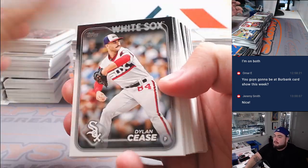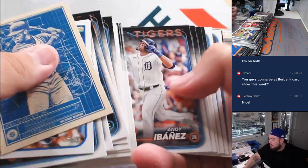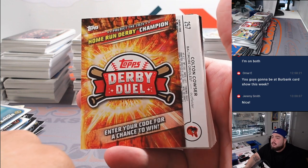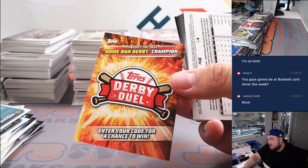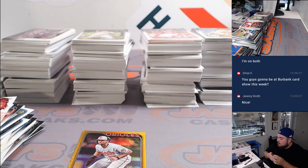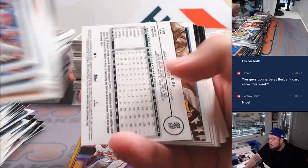Here we go, next three, guys. And a Home Run Derby champion. Predict the Home Run Derby champion, enter your code for a chance to win. So we'll randomize this, I guess, right? Because it's not specifically anybody. So I'll randomize that at the end. Colton Cowser. Cal Raleigh.